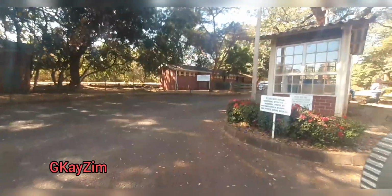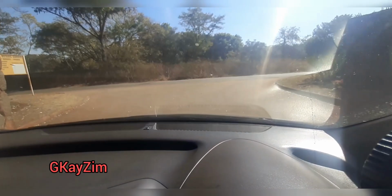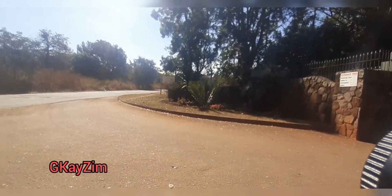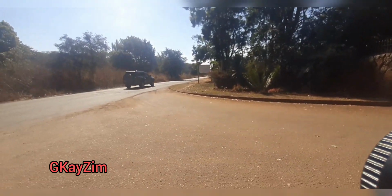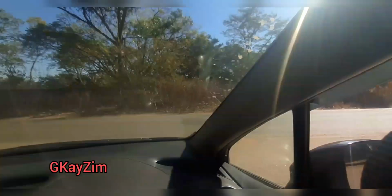Just coming out of Harare Botanic Garden. So the road in front of me, that's 5th Street Extension. Huh? So going to the State House. Okay. This is the Botanic Gardens. That's 5th Street Extension.